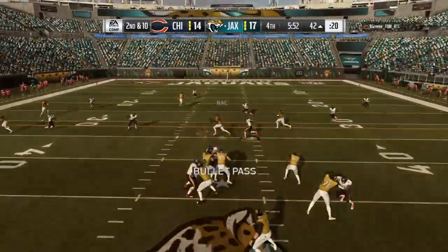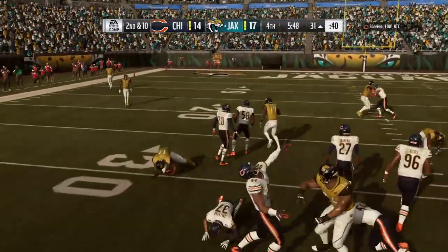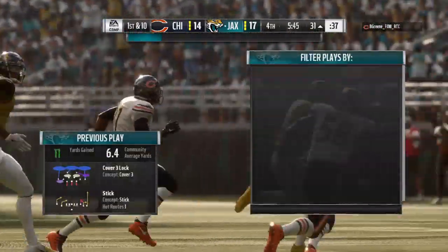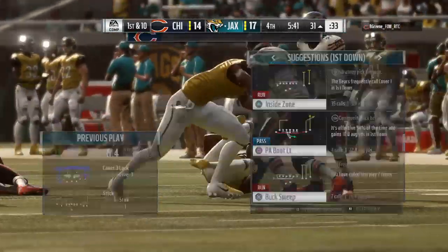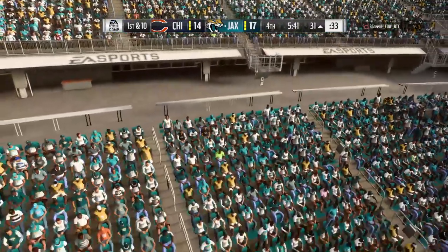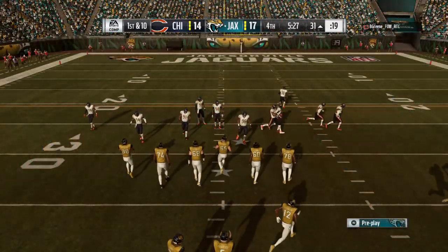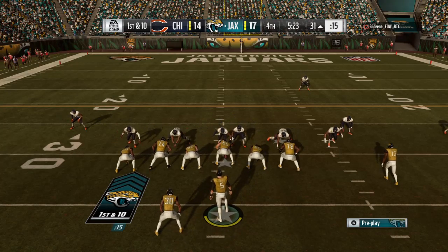Bortles will try again on second down. And the catch made here by Marquise Lee. And past the 35, he'll be dropped a yard or two shy of the 30. 11 more yards there, and this methodical drive continues. Bortles now perfect since the second half started, 7 of 7. It's first and 10.